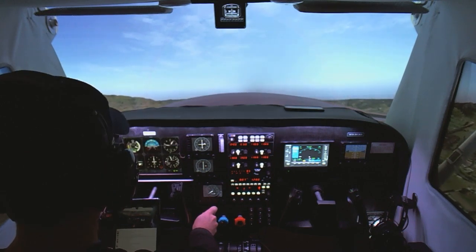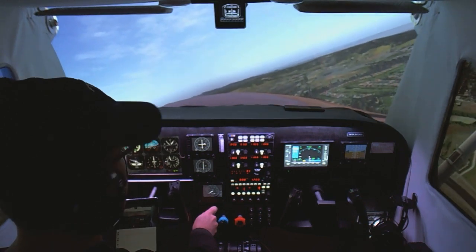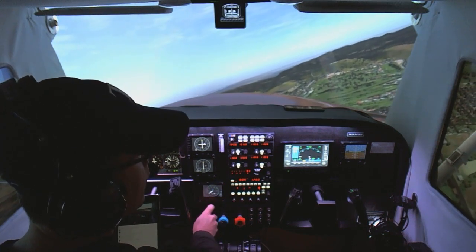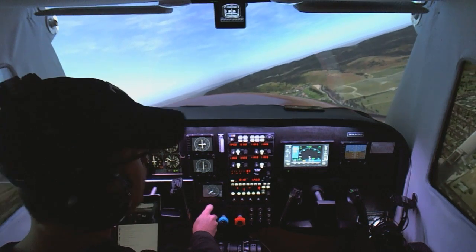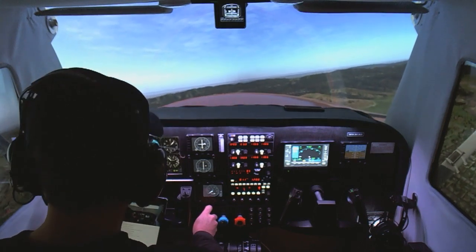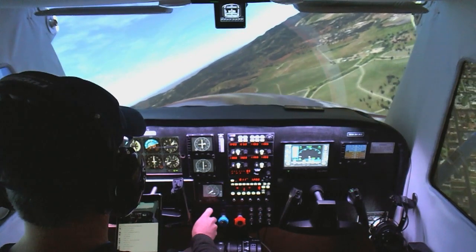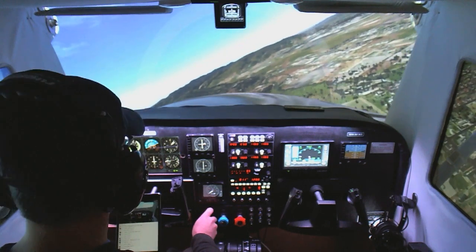One thing I do is I always turn my heading bug to the runway heading when I'm doing pattern work. Helps me stay consistent on my legs and know when I have made my turns. I don't like to fly a very long crosswind leg. I like to make that turn fast. Here we are at 1,200 feet. Throttle back. And we're supposed to report midfield.